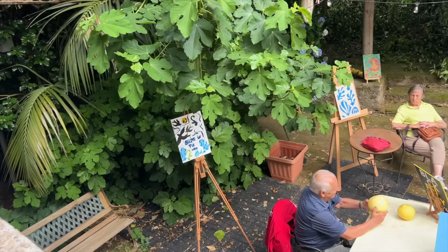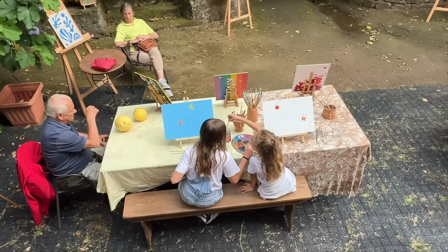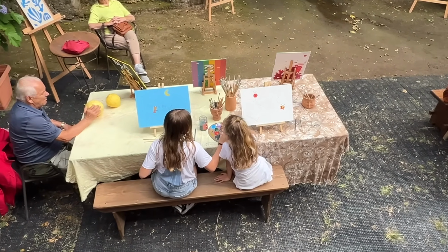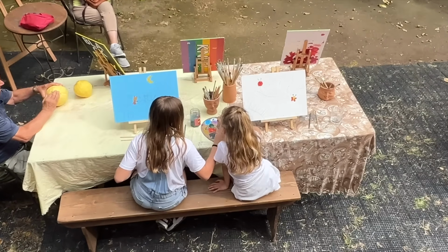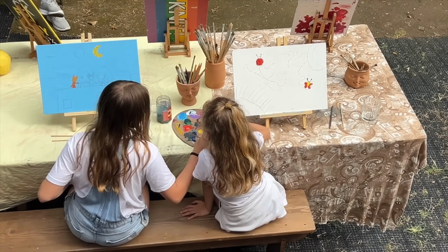Time flew by as the girls carefully painted their beautiful little artworks. So focused, so joyful. The warm air, the peaceful setting, and the lovely company made everything feel just right.